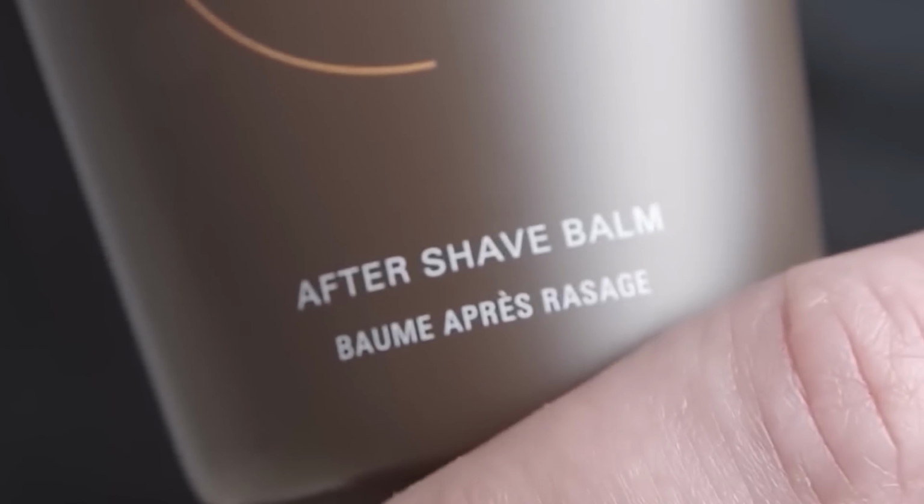All right, gents, whether you're using an electric, safety, or cartridge razor, consider using an aftershave balm. Applying this after you shave helps to cool the skin and prevent redness.